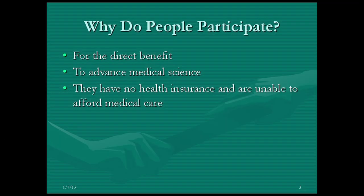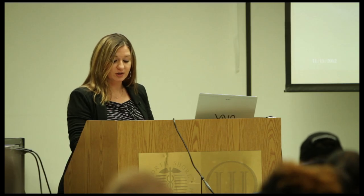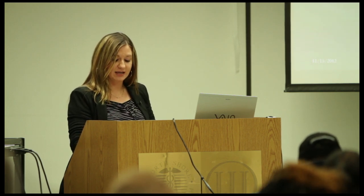Why do people participate? People volunteer to participate in a clinical trial for a number of reasons. Sometimes people decide to take part in a clinical trial because it might directly benefit them. That is, it might help them with a medical condition by giving them access to an investigational treatment that they wouldn't otherwise be able to receive. Other times, people agree to participate just so they can contribute to medical research, even though they themselves might not have any direct benefit from that research.